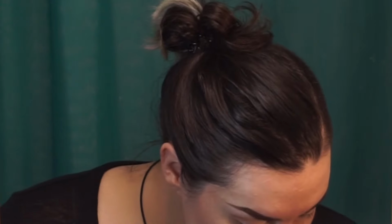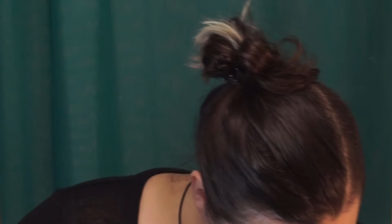So I'm taking a more diffuse brush. I'm just going right here in the crease. I'm starting from the edge and moving forward. So there's that. I am going to take a little bit of this and go underneath my eye.